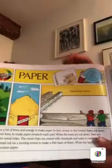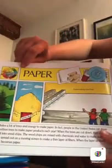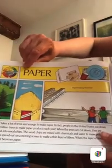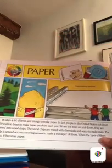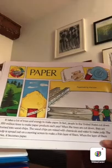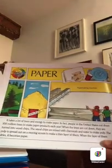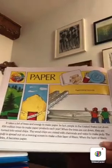Okay, so now we have some headings on the top of our pages. So we have a topic at the top of our page that's going to tell us what this section is about. So this section is about paper. So this is about recycling paper. It takes a lot of trees and energy to make paper. In fact, people in the United States cut down 850 million trees to make paper products each year. So that's just in our country, guys. 850 million trees just for the United States.